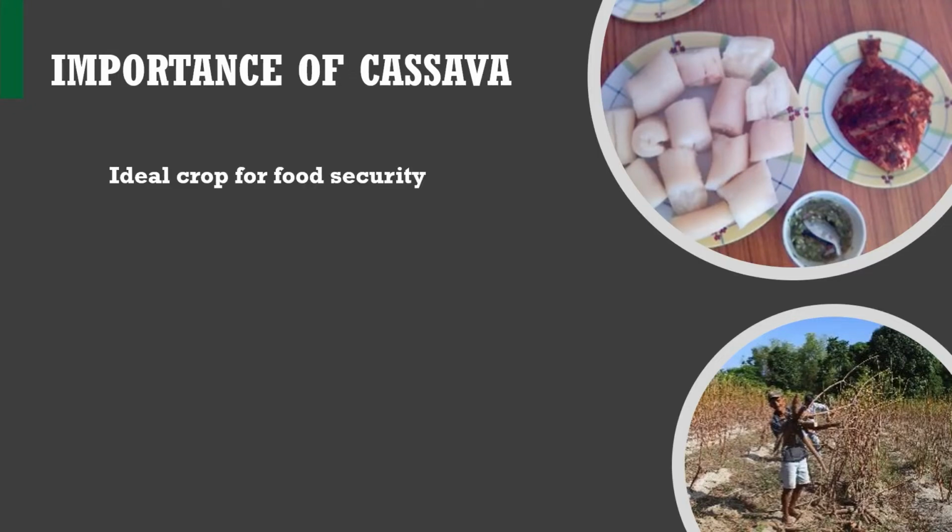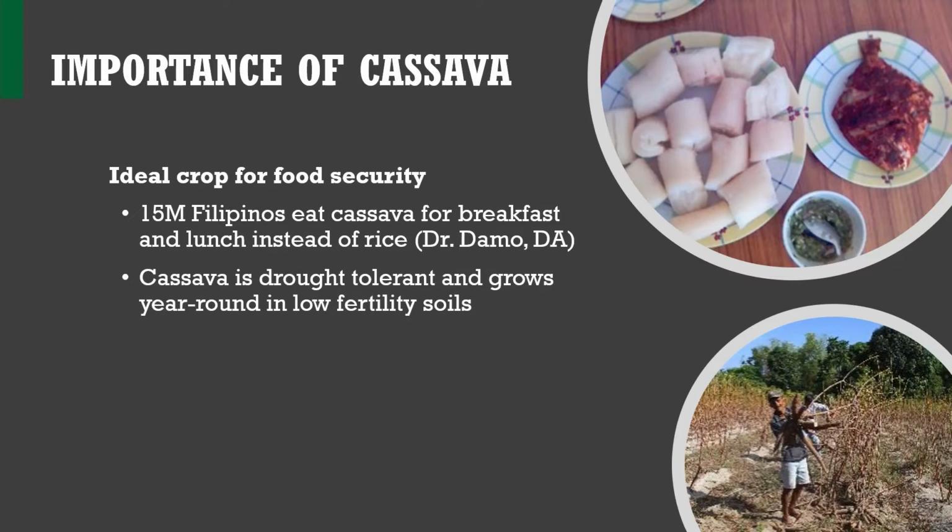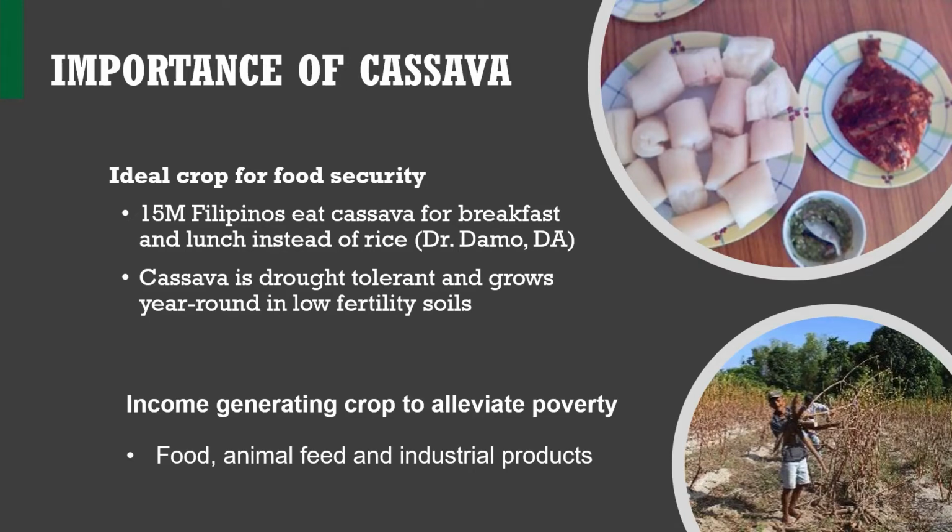Cassava has a huge potential for rural industrial development and improving farmers' income. It is an ideal crop for food security. In fact, 15 million Filipinos eat cassava for breakfast and lunch instead of rice. That's according to Dr. Dam of the Department of Agriculture. Aside from being a drought-tolerant crop, cassava can also grow year-round in low-fertility soils. It is also an income-generating crop that can help alleviate poverty because of its many uses.